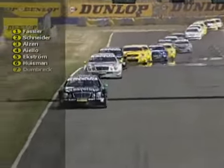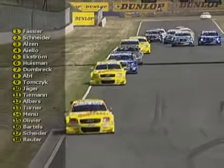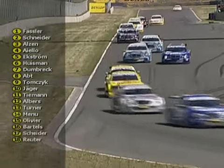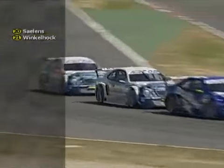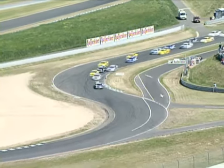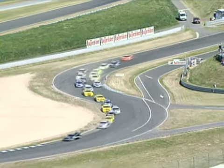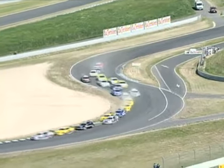So the Opel still way back in the pack. Difficult time for them. Menu at 14th is the best of the Opels in the field so far here in the main race. Another look going into the first left-right-hand combination after the start. Schneider has already gotten by. Well, not too much bumping going on.